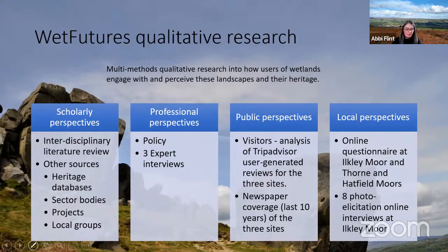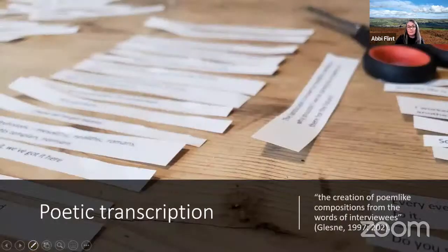The interviews were recorded and transcribed, and along with the regular qualitative thematic analysis, I also used an approach called poetic transcription. So poetic transcription uses the words of an interview to create a kind of found poem. So it involves selecting keywords and phrases from the interview to create a poem out of the participant's voice.